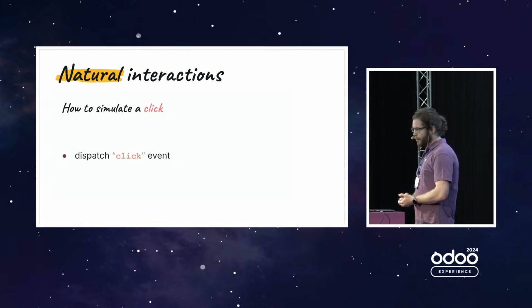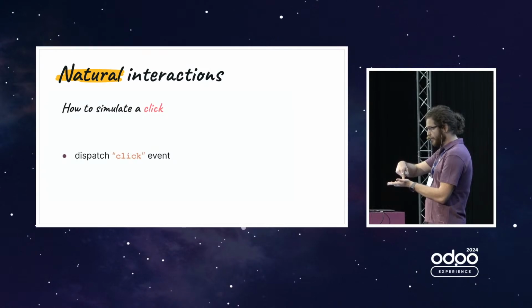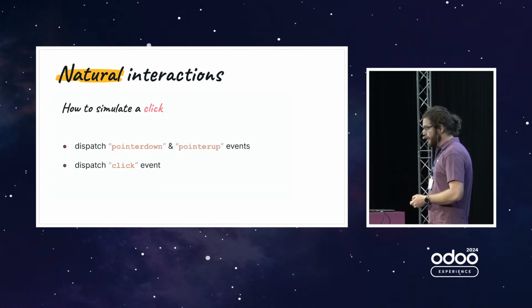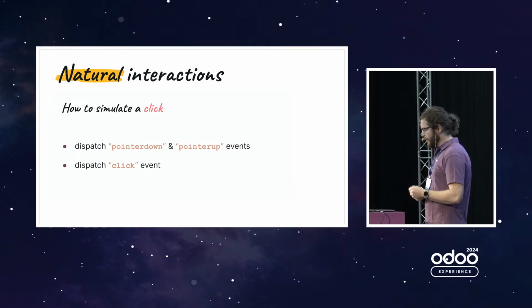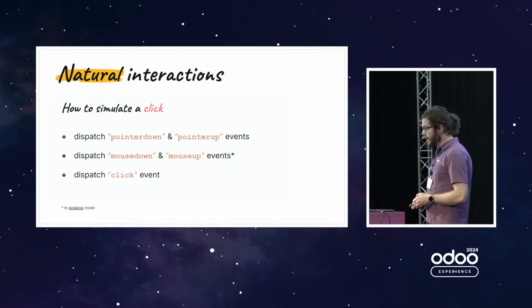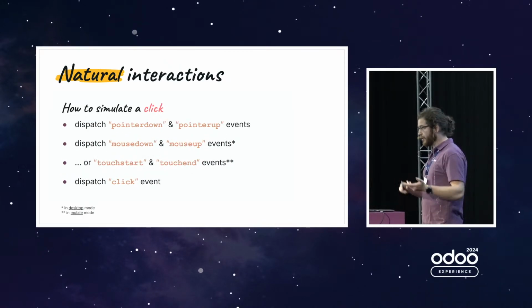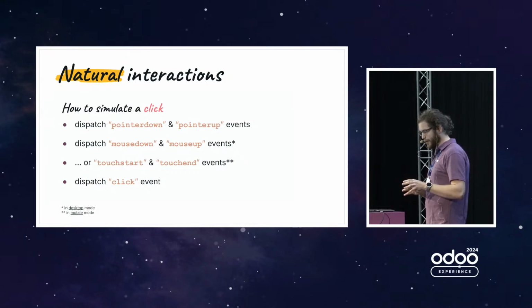Okay, but that's not the whole thing. Now, you see, if your user clicks on its mouse, well, you have pointer down and pointer up events before, and you have to dispatch them as well. Okay, so now the click helper has to do this. But if you're on desktop and you have a mouse, you have mouse events as well. And if you're on mobile or a touch device in general, you have touch start and touch end replacing the mouse events. Okay, that's the whole click sequence, right?